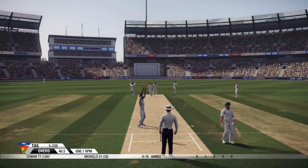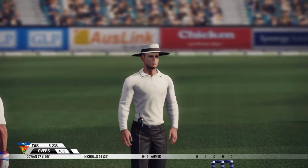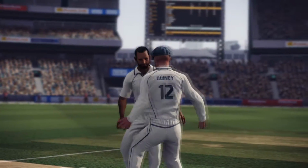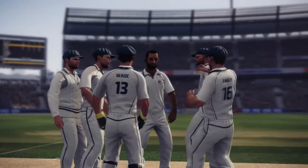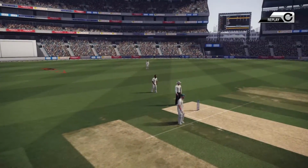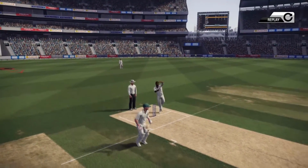Oh, he's actually gone! Big wicket there for the Bushrangers. Cowan has gone for 77. And what does this mean for the match? Big catch from Wade behind the stumps. A feather of an edge there.